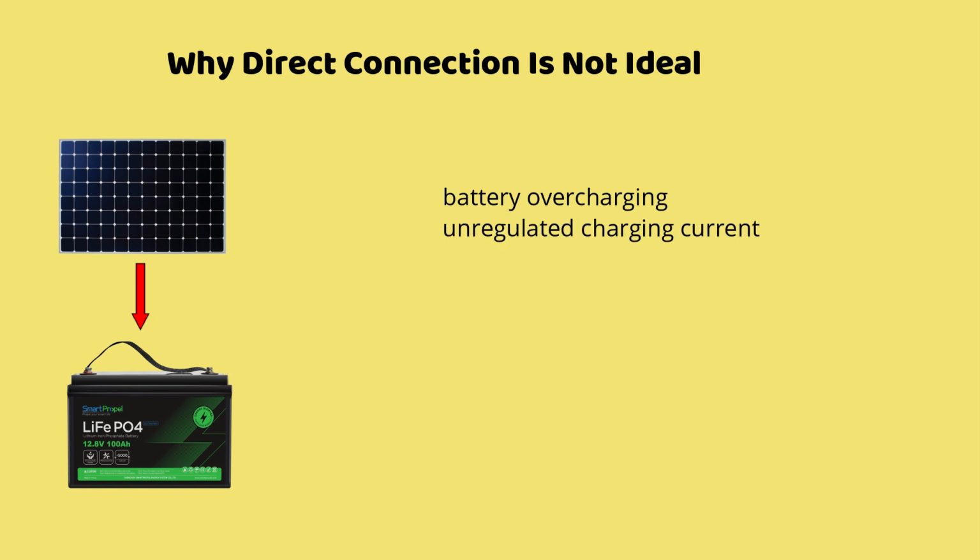2. Unregulated charging current. Aside from voltage, current also plays a crucial role in charging a battery. Different batteries have different maximum current input limits, usually expressed in amperes, A. If a solar panel is allowed to feed uncontrolled current directly to the battery, especially during periods of strong sunlight, the battery could be damaged due to an excessive current influx. For example, small lead-acid or lithium-ion batteries may have a current limit of 10 A or less, while a solar panel could output much more than that during peak sunlight hours. This uncontrolled current could cause the battery to charge too quickly, resulting in overheating, or damaging the battery's internal structure.